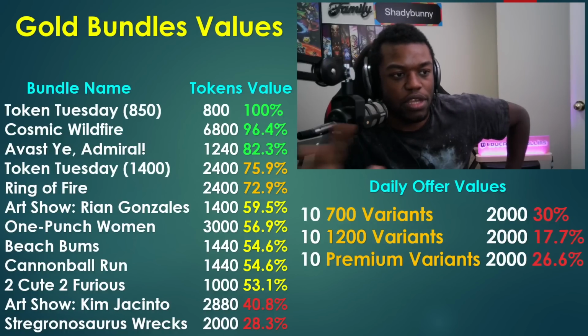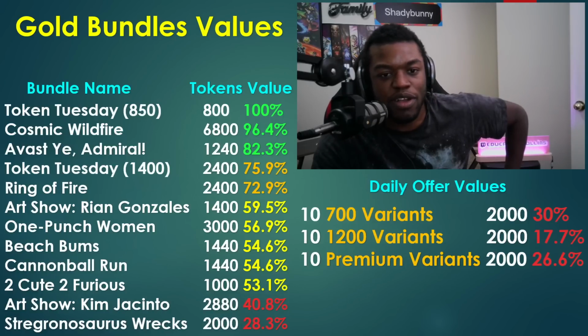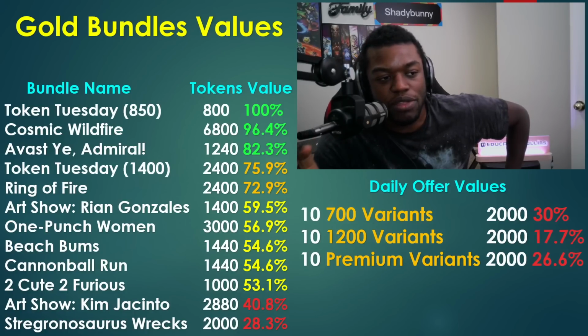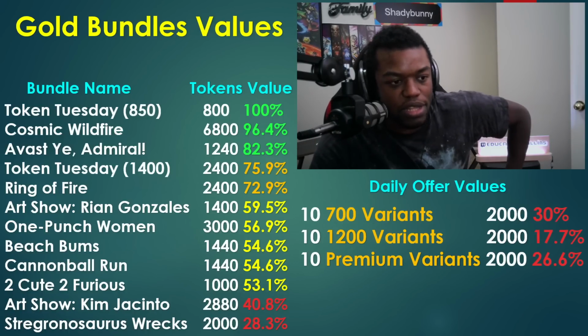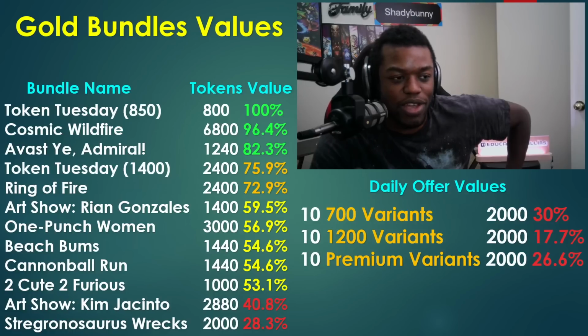Now, obviously, gold's progression value, you're not really beating Cosmic Wildfire, you're not really beating the Token Tuesday. But for variant lovers, there is definitely a new bundle that's pretty good with gold. So I could recommend that. And then you can just see the daily offer values. You can see they look not that good, but you're getting 11 variants on top, right? Like you got to keep that in mind, right?